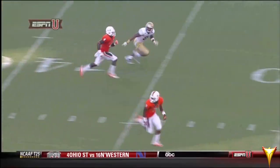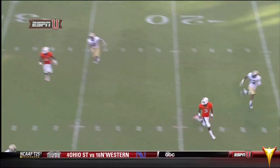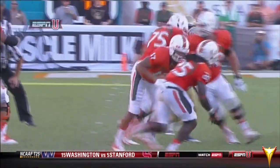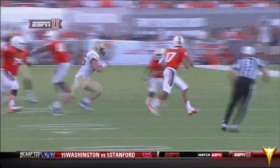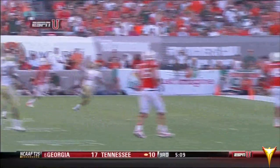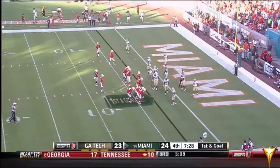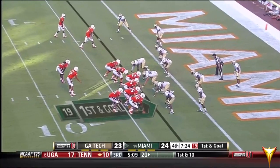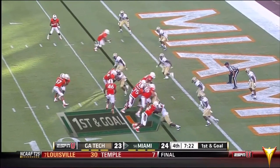Well, Coley's going to run a deep over route from one side of the field all the way to the other. Takes a lot of time. Remember what's happening in the backfield as Stephen Morris is sprinting out to one side with that gimpy right ankle. The gamer throws a dart down the field. 3 catches, 74 yards for the true freshman, Stacy Coley.